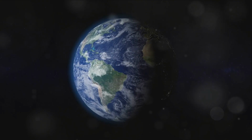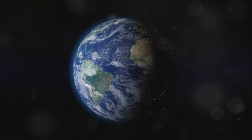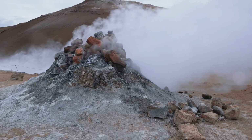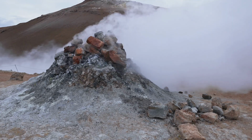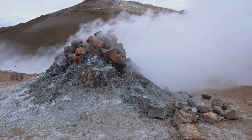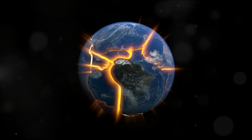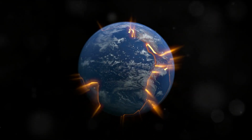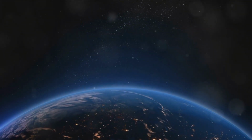As the Earth cooled, it also changed the planet's atmosphere through a process known as volcanic outgassing. This is not your typical gas release, but rather a vast release of gases trapped within the Earth's interior. Volcanoes acted as nature's pressure valves, releasing these gases into the atmosphere. The gases released in this process included water vapor, carbon dioxide, and other trace gases. Over time, these gases accumulated, forming the Earth's early atmosphere.